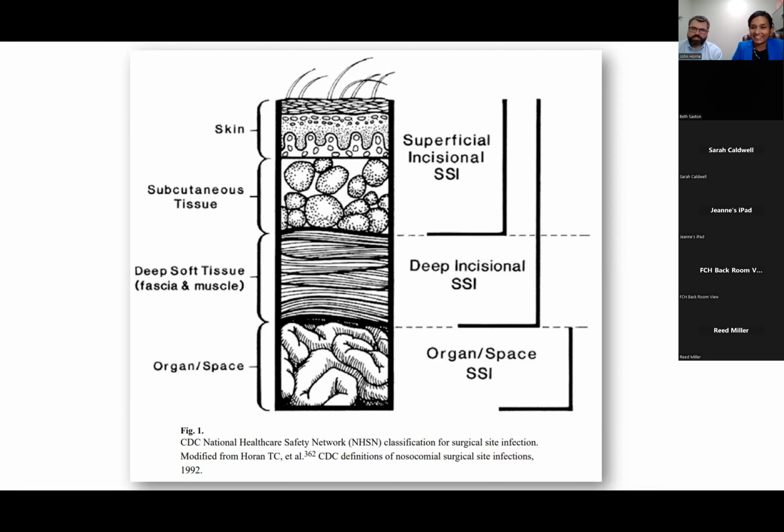And then for the deep ones or organ space, usually if there's imaging done like a CT scan, there's a question: is that a post-op seroma? Is that just fluid, or is that an actual infection? Any tips on figuring that out? Clinical is different than the NHSN definition, so those things are hard. I put both hats on, and usually I can't remember all the definitions and all the little things infection prevention experts look through. But for us, it's easy: if you open it up, there's an abscess, or on CT scan.